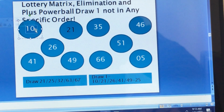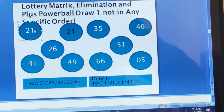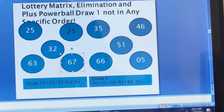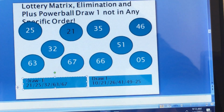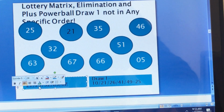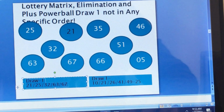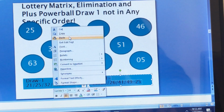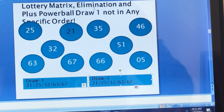And since the law of elimination does not change any number, you keep that 21, 25, 32, 63, and 67. You keep that there for draw number 1. So I'm going to copy this down. Now if I copy that down and put it as draw number 1, let's move that here and paste that. Let's look at the plus Powerball.